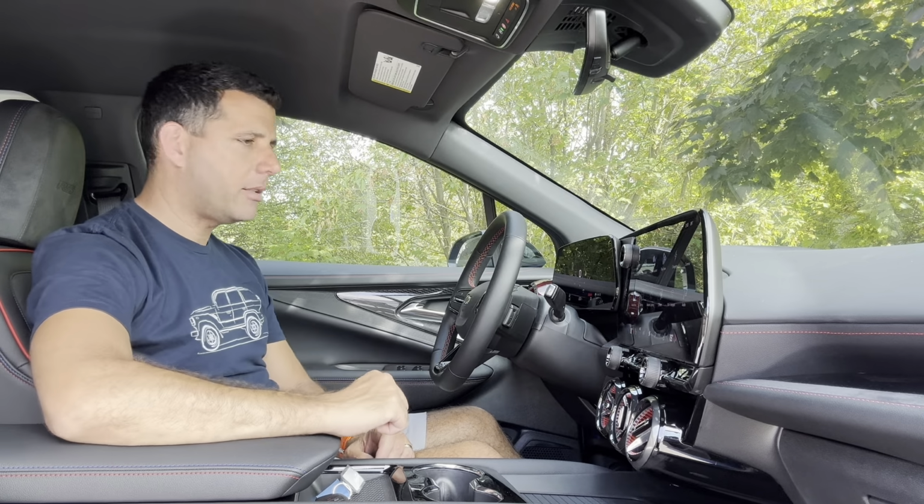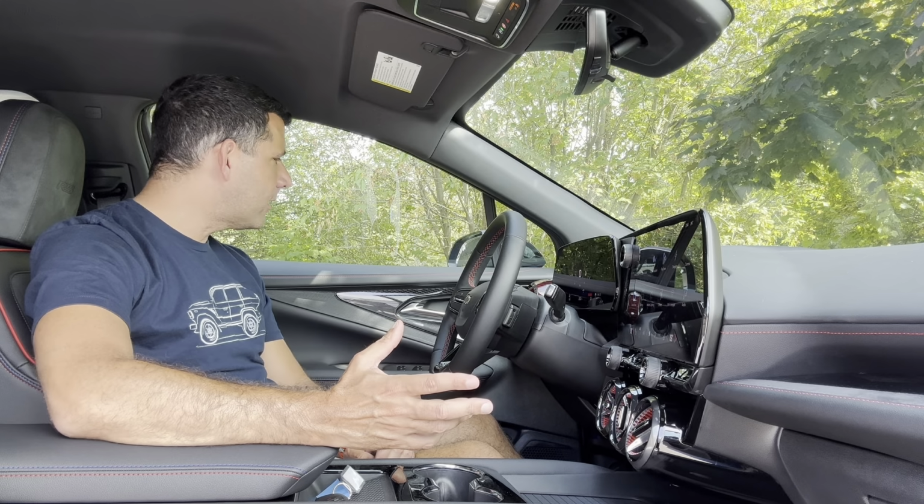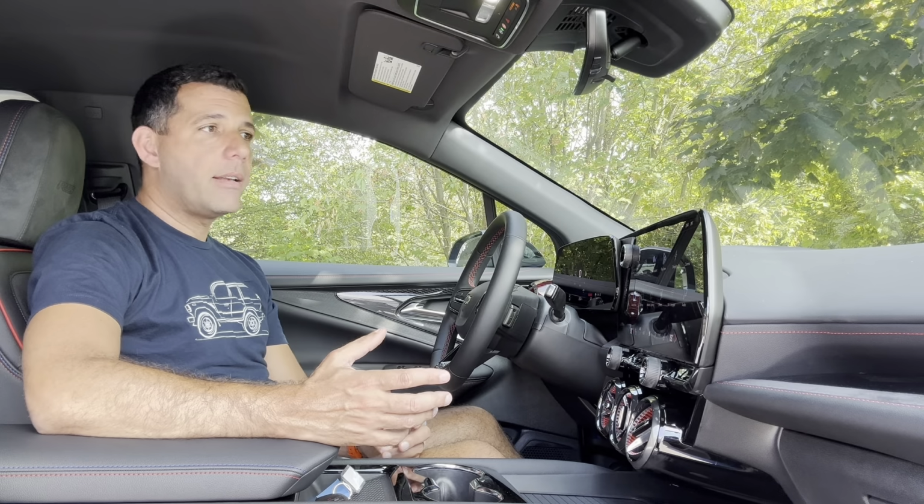There is no roof in this unit. I think that's an option. I have to check that out. You'll see it on the screen. But other than that, it feels like a regular car here, and I like that a lot.